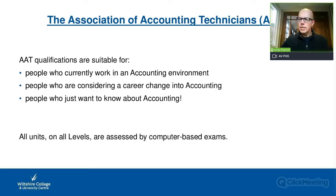So let's start off by thinking about what AAT is. It's going a bit wobbly at my end, trying to change to the next screen. There it is. So AAT stands for Association of Accounting Technicians. It's a professional accounting body. It's like half a step towards becoming a chartered or a certified accountant.